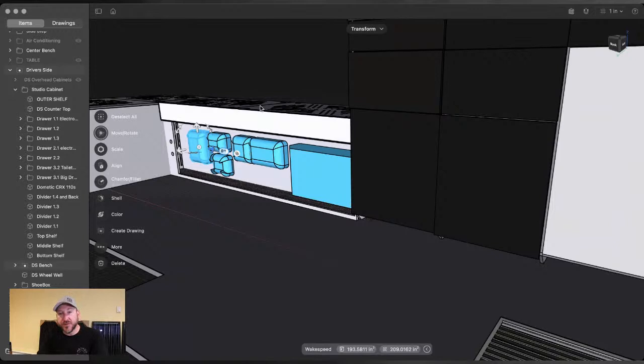Which hat do you want? Which hat do you want? Hat alert. Oh, we'll go gyro for a little while.